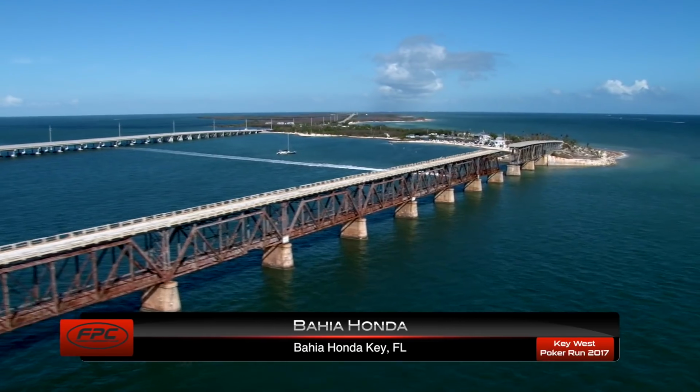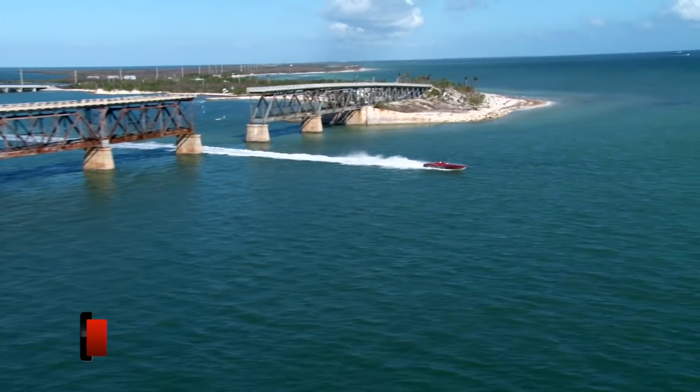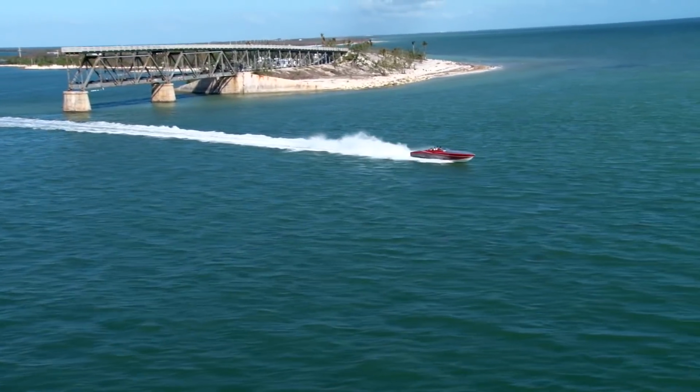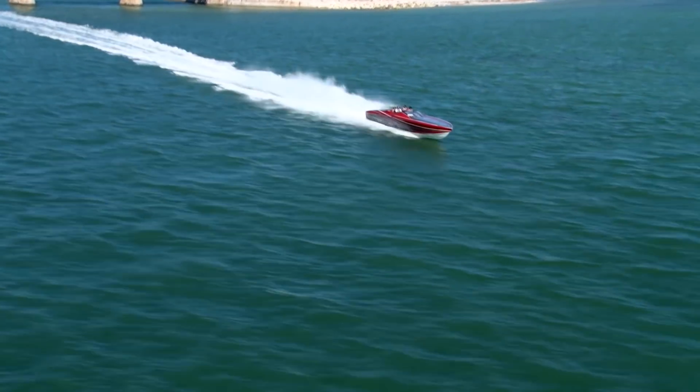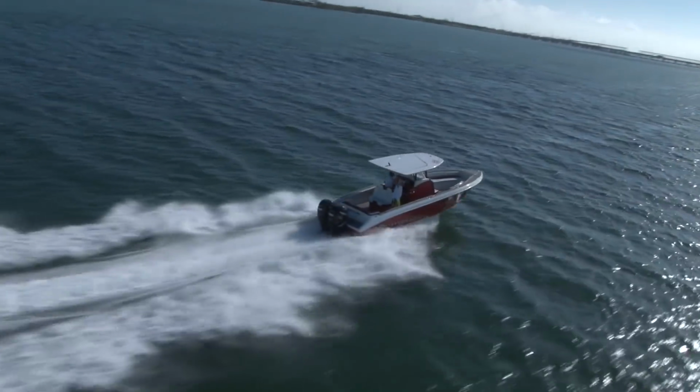Another great visual here, just the incredible scenery coming through Bahia Honda. You know, you've got 2 choices. You can do the 7 Mile Bridge, or you could do Bahia Honda, and it looks like Mark Tuck and Team Provocative, they chose Bahia Honda for the SL44 Outer Limits.